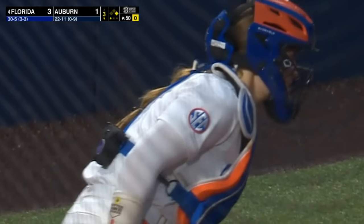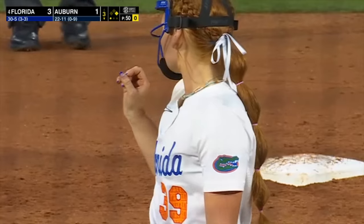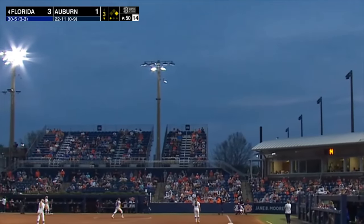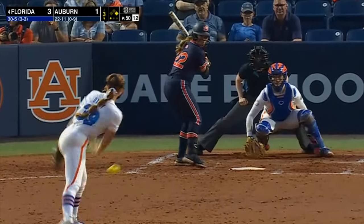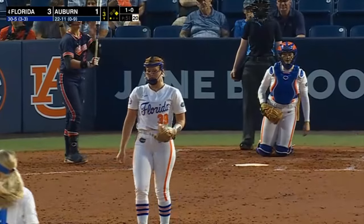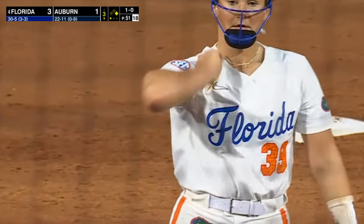But if you think about the weather, it's humid outside, the ball's going to move more. It's a little bit warmer, the ball's going to move more. So you have to make that adjustment as a pitcher and be able to adapt to not only where you're at, but the weather also.